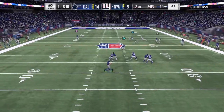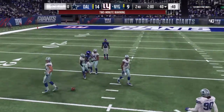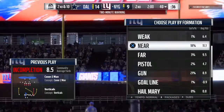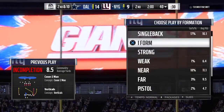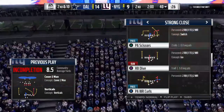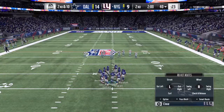Throwing now is Manning. Looking for Shepard deep. And incomplete there, almost picked off. That's one you maybe expect your roaming free safety to come up with. But it's second down. 2 minutes to play here in the first half. We're back to East Rutherford, but first this timeout. And on second and 10 now.